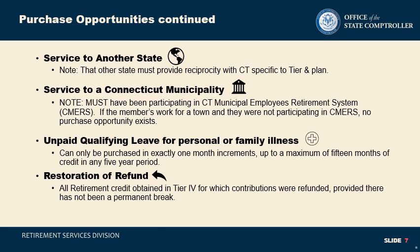Service to a Connecticut municipality as a member of the Connecticut Municipal Employees Retirement System. A period of employment for a Connecticut municipality during which you are a member of the Connecticut Municipal Employees Retirement System, CMERS, provided either that your retirement contributions are withdrawn from CMERS or that they are transferred directly to Tier 4. Documents required include an official statement from the municipality stating your dates of employment and full-time or part-time status. If you were part-time, then you will also need the percentage of a full-time schedule that you worked.